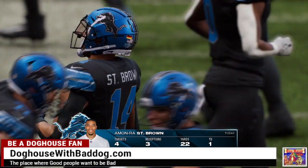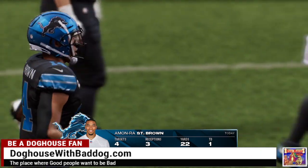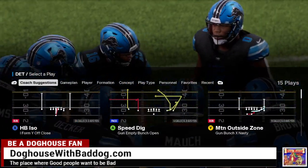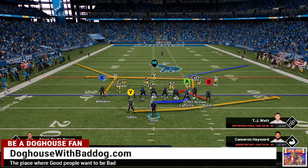And Detroit getting set to go now. This offense looks like they have a little extra pep in their step as they take the field here for drive number 3, because remember, Charles, drives 1 and 2 both ended in the end zone.